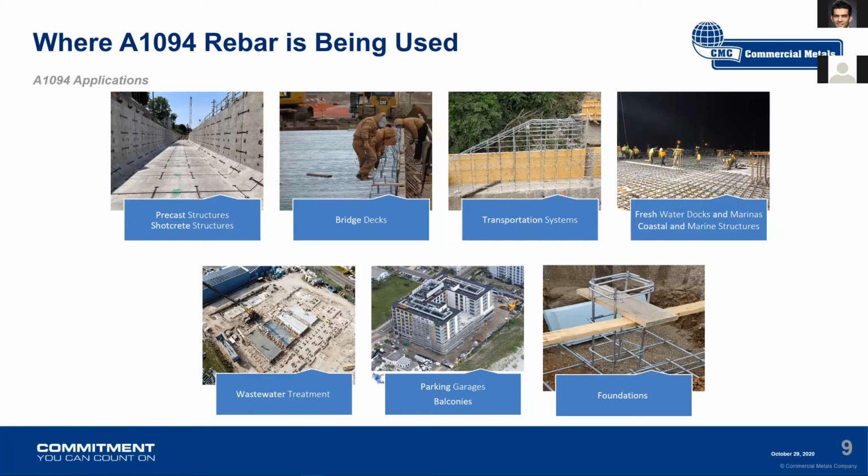Transportation systems are some recent projects that we've been involved in with structures that are state-related, but other than decks. This example here is an Ohio DOT installation, but we've also done projects for SEPTA, which is the Southeast Pennsylvania Transportation Authority, as well as projects upcoming in Maryland and Massachusetts in planning.